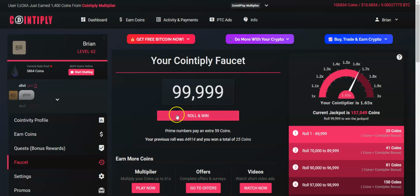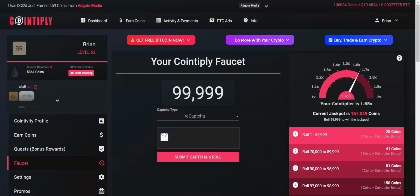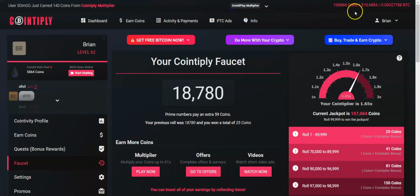Let me roll this free dice right here, the free faucet. We get this free Bitcoin from rolling. I go to reCAPTCHA and verify I'm not a robot. Submit that. All right, and right there you got 25 coins that gets added to your total right here.